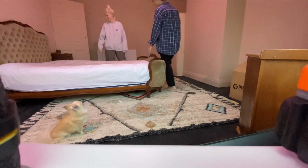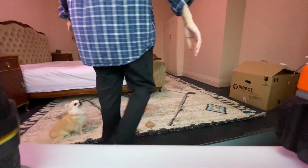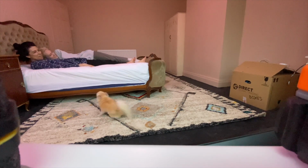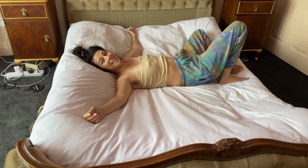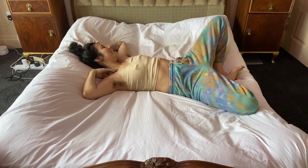Wow. That's so cool. You wanna lay down on the bed together for the first time? Oh. Wow. Yay! Oh, it's so nice. Actually, it's really nice. Oh my god, it looks stupid. It's so comfy. Come lay on it.